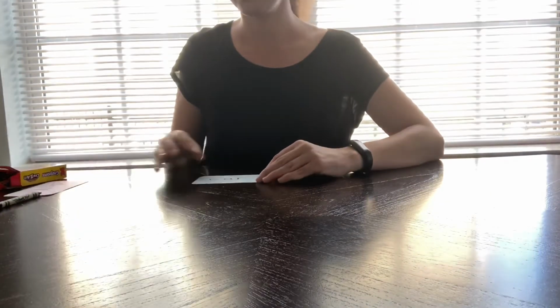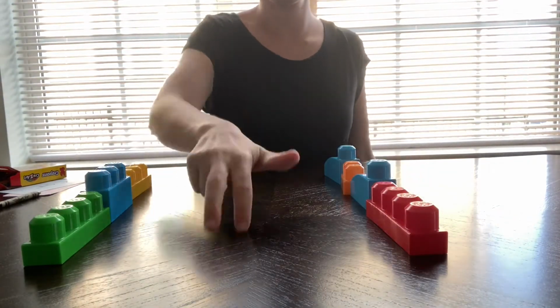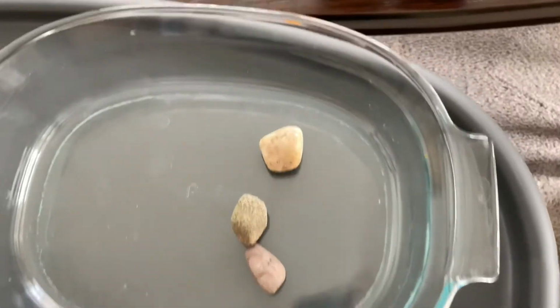For a fun rainy day activity, take Mega Blocks or any type of blocks and make a path for your child to run in and out of. You could also line them up by color and do it that way.